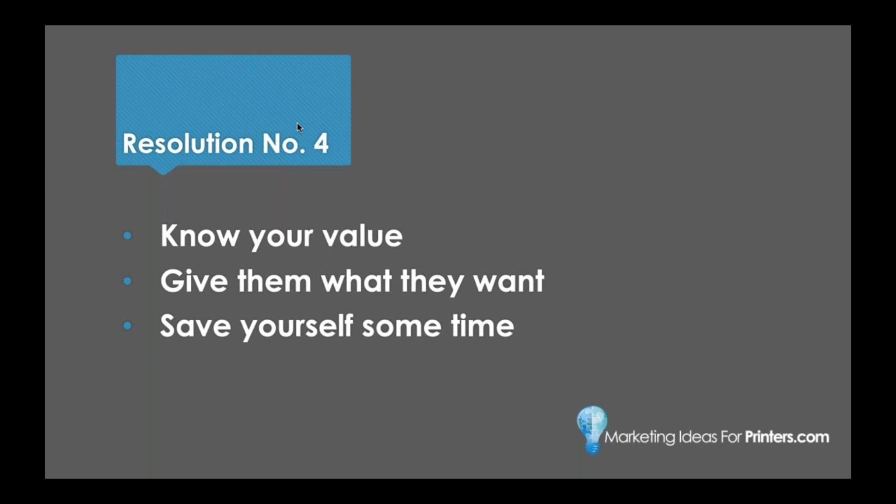Lastly, you're going to save yourself a ton of time by giving your customers the information that they want up front. So your customers are going to be able to get further down the sales funnel on their own because that information is already at their fingertips.